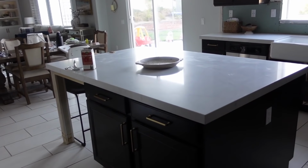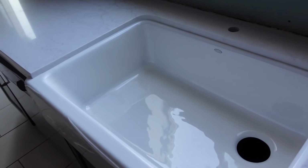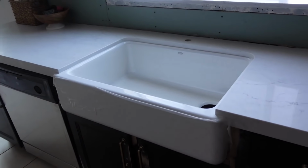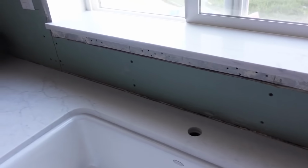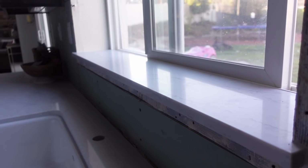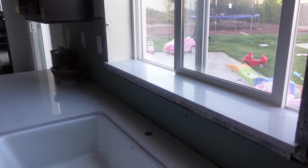One more step. And here's the sink. It's a little bit more clean. Before it was a little messy. We're gonna have the faucet installed this Monday, which I'm very excited about because we haven't had water in a while. So we've been washing dishes outside. Oh, and this. We had a windowsill made. I think that looks so cool and it finishes off the whole sink window area, and it'll look really cute with some stuff up on it.